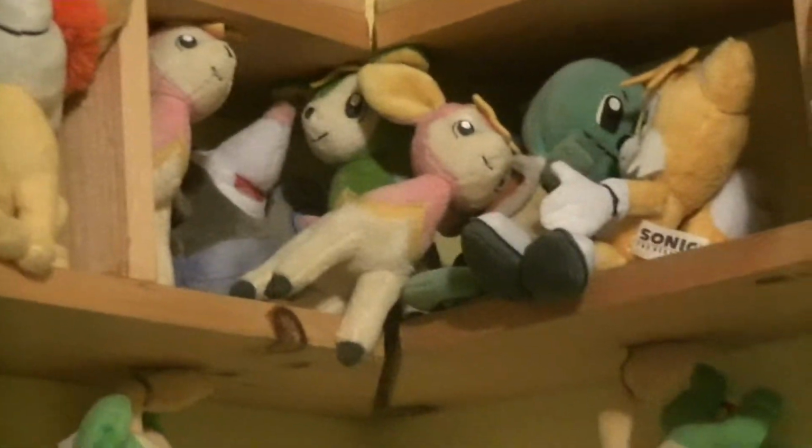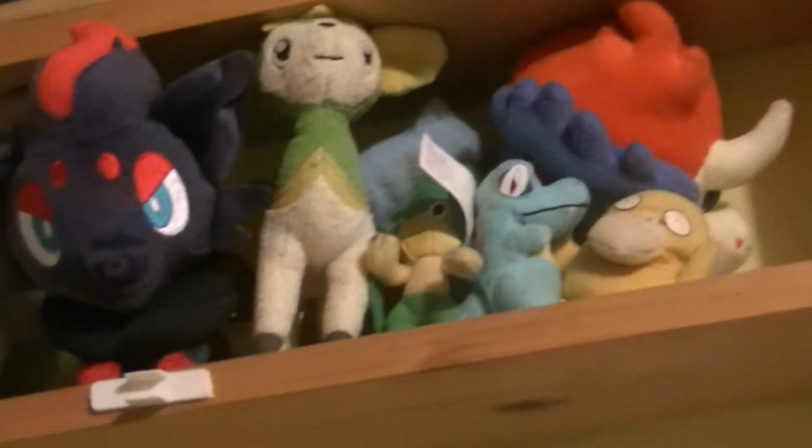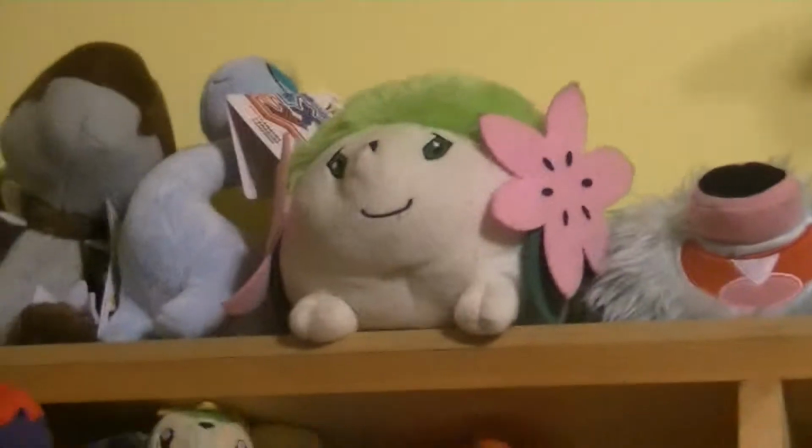Drilbur, three Deerlings. There is Tails and Squirrel making out. And behind them, I'm not sure if you can see it, there's a Heracross one back there. Zorua, Pachirisu, another Deerling. I got them when they were like $2, so I was like, why not. Another Pansage, Totodile. That's a Pokeball transforming Psyduck and Keldeo. I also have like a tongue somewhere. Scraggy, Axew, Tyrantrum, Aurorus, Sharpedo, that's a knockoff. Woobat, that one transforms into a Pokeball, and Pancham.